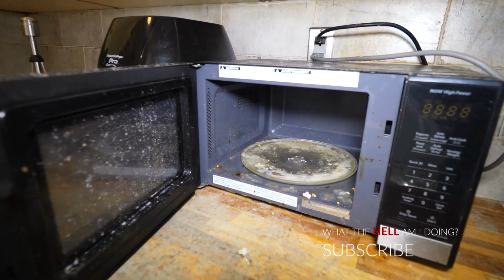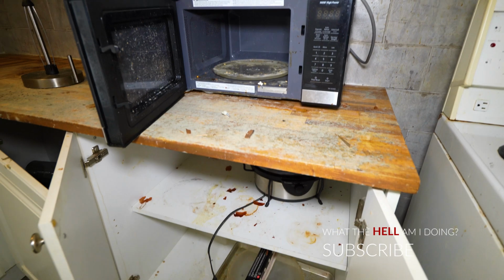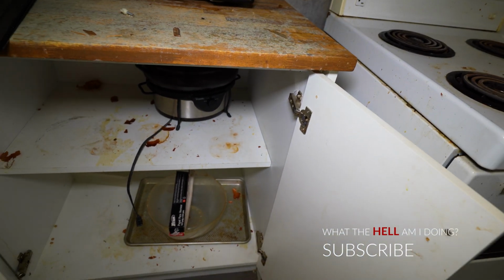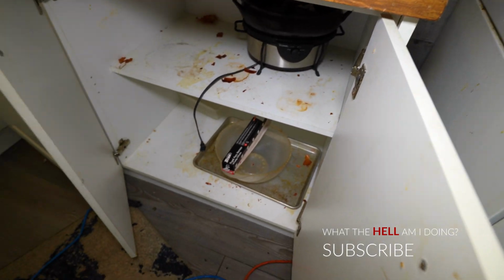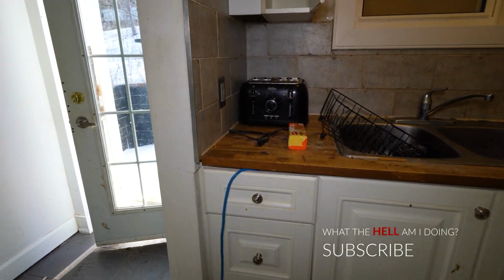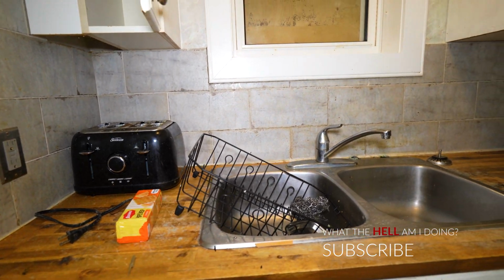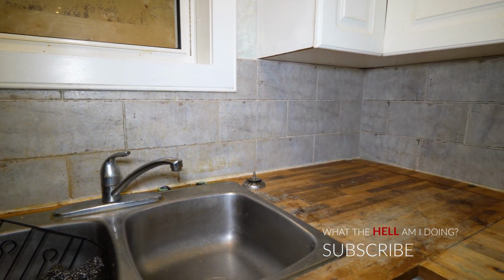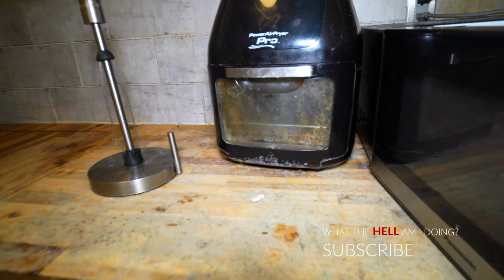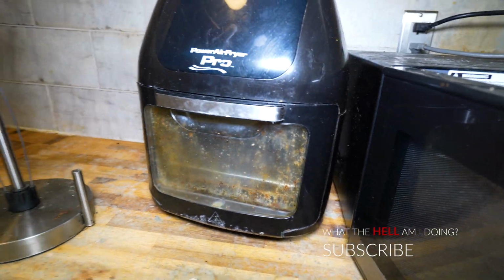Look at the microwave. It's nasty. Looks like it's moldy and no one ever cleaned it once. These cabinets here, they've got a little bit more modern hinges. This cabinetry kind of looks like it could be from the late 90s, early 2000s. But interestingly, they still have the chopping board countertop. I do like how they did a tile backsplash up here rather than that one we saw in the other kitchen. Look at this air fryer though. Ooh. Yeah, these people didn't like to clean at all.